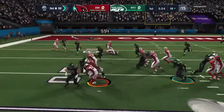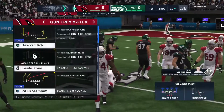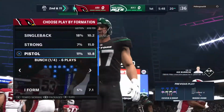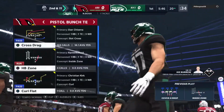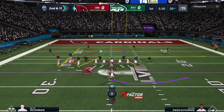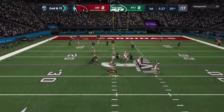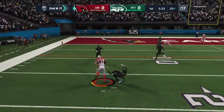Running with Hunt here out of the shotgun. And that'll hurt the average a bit as this time they're able to get him behind the line. They'll lose a yard there, and it's 2nd and 11. Well, they've had success on the ground on this drive, and that makes the defense more likely to overcommit to stop the run as they did on that play. But keep in mind, it makes them susceptible to play-action passes as well.